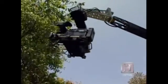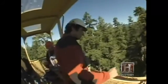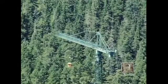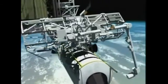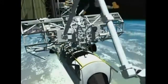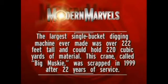Next, cranes go from being a fly on the wall to a bird in the tree, as one group of scientists plant a tower crane in the middle of the woods. Plus, another group of scientists have launched cranes into space. At this very moment, one is clinging to the International Space Station. The largest single-bucket digging machine ever made was over 222 feet tall and could hold 220 cubic yards of material. This crane, called Big Muskie, was scrapped in 1999 after 22 years of service. Cranes will return on Modern Marvels.